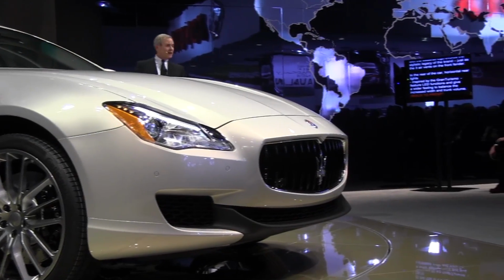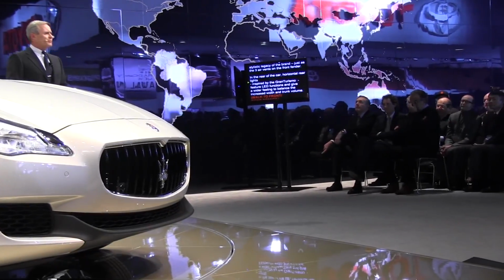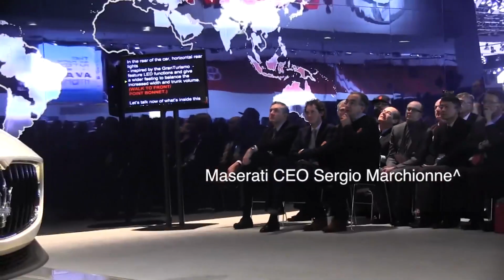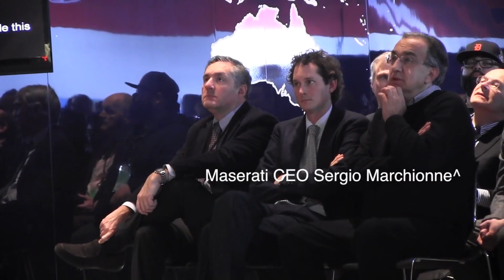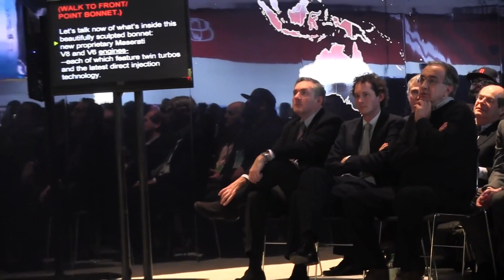And in the rear of the car, horizontal rear lights, inspired by the Gran Turismo, feature LED functions and give a wider feeling to balance the increased width of the car and the increased trunk volumes. But let's now talk about what is inside this wonderfully sculpted body.